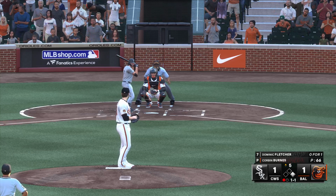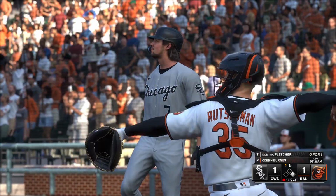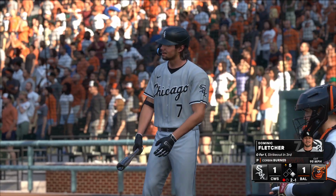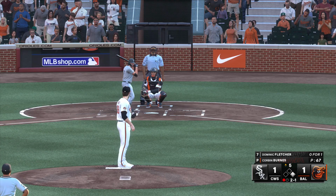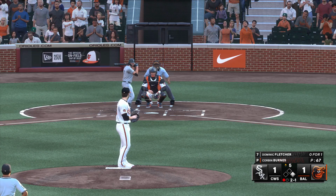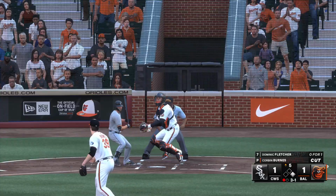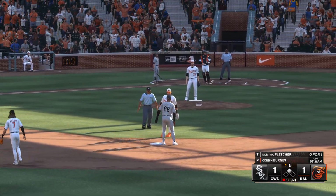Go-ahead run on base. Dominic Fletcher steps to the plate for the White Sox. That's off the mark, and a count 2-1. One away, tie game, go-ahead run stands at first. And we're at the top of the fifth. Robert on the go. Pitch misses inside. Safe at second, and that was not close.